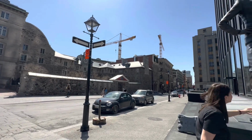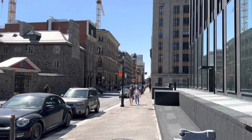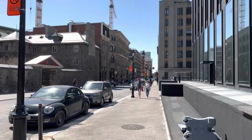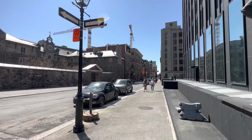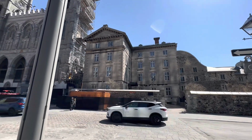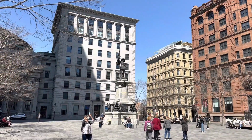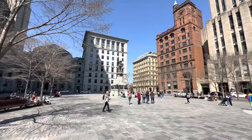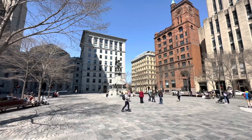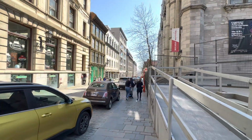Old Montreal, or the city of Montreal, really dates back to 1642 when settlers from France landed on the St. Lawrence River and began to build a Catholic community, or the model Catholic community. And the town very quickly became a major place for commerce or trade and military.